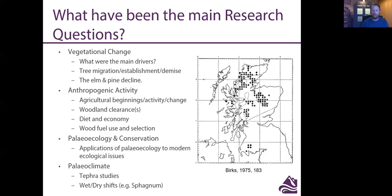And in particular, as I mentioned before, things like the elm and pine decline are very good kind of markers within a vegetational record to look for when these occurred, although it's been shown now that the elm decline wasn't one synchronous event, and sometimes you get staggered declines, same for pine. And again, coming back to these are mainly sort of vegetational changes, but they do have implications in terms of what's the impact of people in the landscape during this period, and did they help to exacerbate some of these changes that might have been caused, in the case of elm, by disease, and pine in terms of temperature as well.